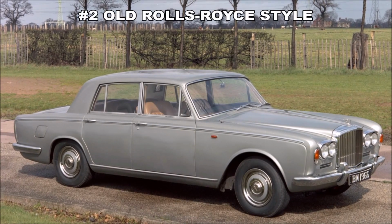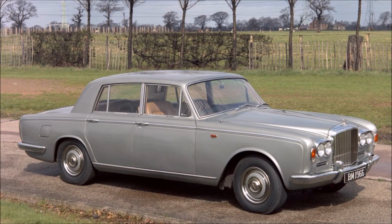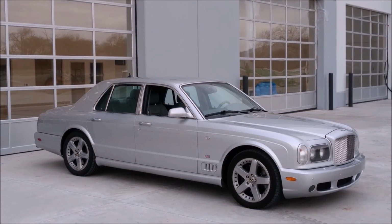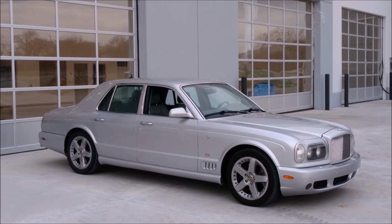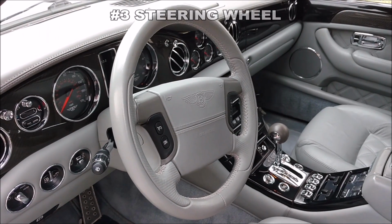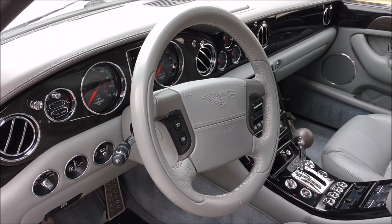The old Rolls-Royce style. The Arnage came into circulation around the same time that Bentley and Rolls-Royce were finalizing their divorce. That means that the Arnage is probably one of the last Bentleys to have a significant part of Rolls-Royce DNA. The steering wheel. The steering wheel in this car is amazing.